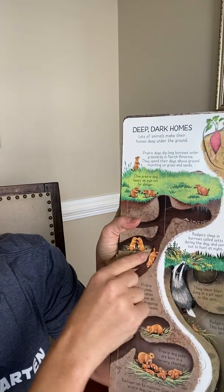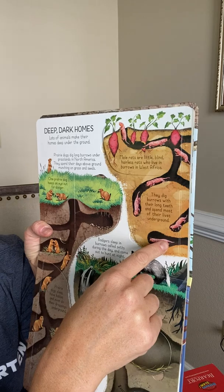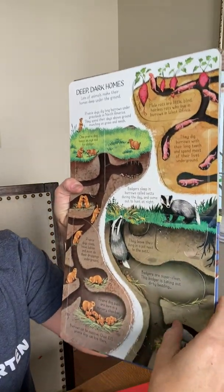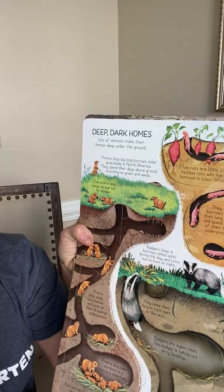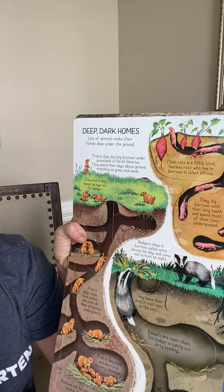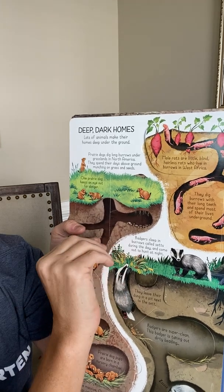We have the prairie dog who lives underground. We have mole rats who live underground. And we have badgers who live underground. I'll just quickly read to you. Prairie dogs dig long burrows under grasslands in North America. They spend their days above ground, munching on grass and seeds.